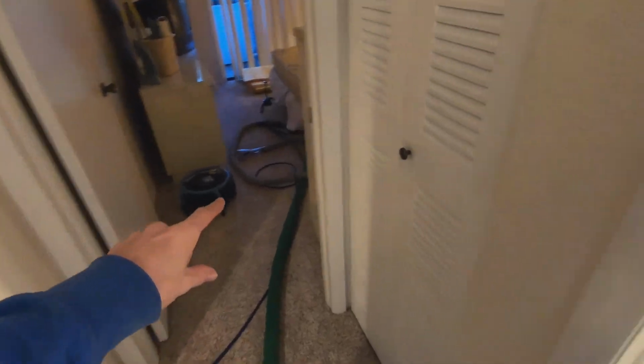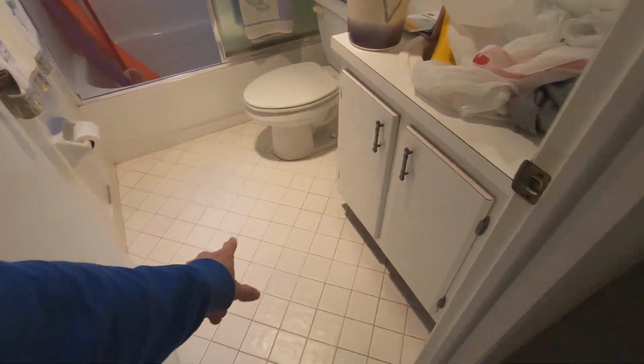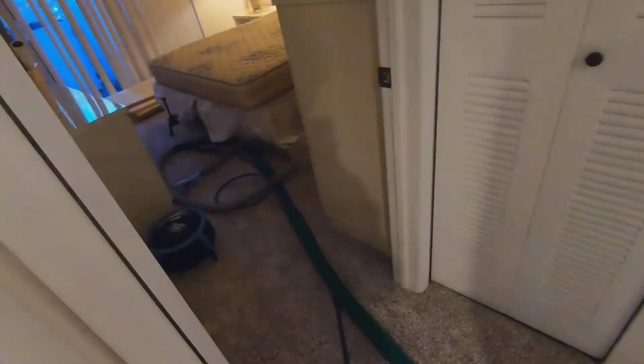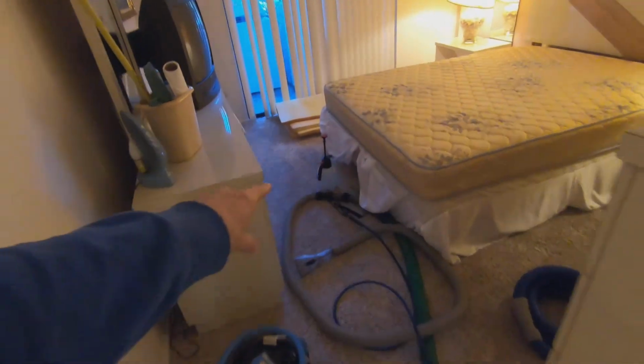Got the machine warming up over there. So we're gonna be doing this tile here. We got a bathroom here, another bathroom here full of tile. Overall, it's not terribly bad, just a little spruce up. We got a couple mattresses here that we're going to be doing.